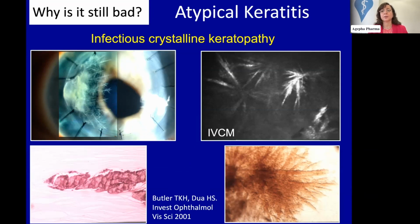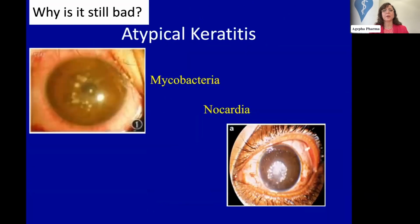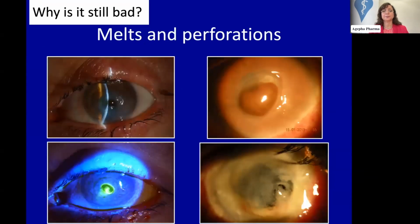Streptococcus viridans is one of the most common causes of infectious crystalline keratopathy. You can get other types of atypical keratopathy, such as the mycobacteria, and this is quite common after LASIK refractive surgery, and it is responsive to clarithromycin, or the Nocardia, which appears like a wreath-like pattern, a ring-shaped, which can be responsive to amikacin. So these are quite atypical forms of keratitis.